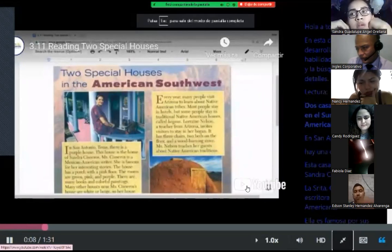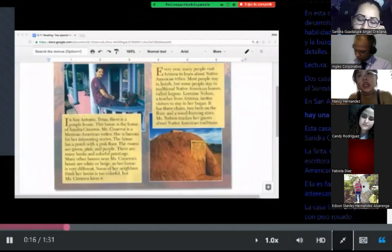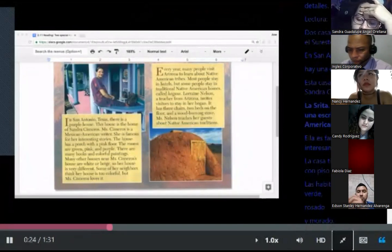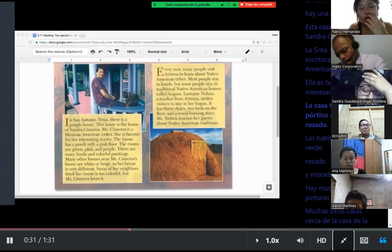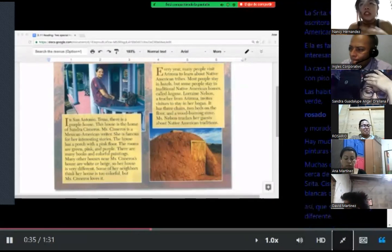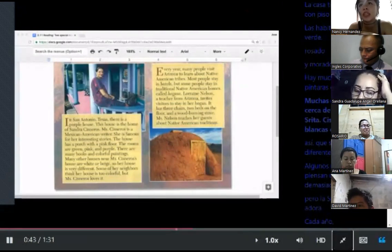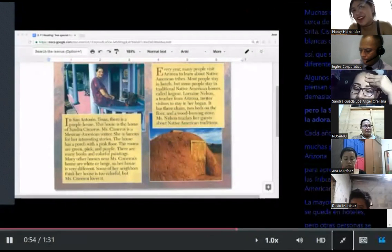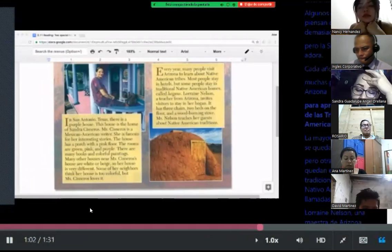Reading. Two special houses in the American Southwest. In San Antonio, Texas, There is a purple house. This house is the home of Sandra Cisneros. Ms. Cisneros is a Mexican-American writer. She is famous for her interesting stories. The house has a porch with a pink floor. The rooms are green, pink, and purple. There are many books and colorful paintings. Many other houses near Ms. Cisneros' house are white or beige, so her house is very different. Some of her neighbors think her house is too colorful, but Ms. Cisneros loves it. Every year, many people visit Arizona to learn about Native American tribes.